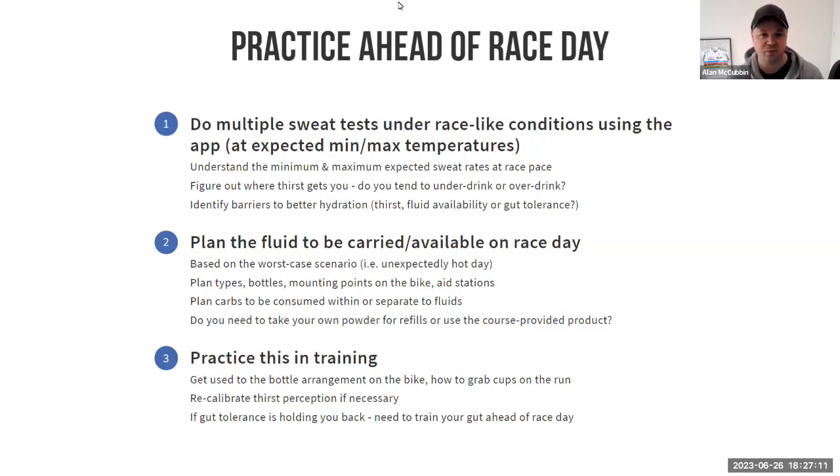And what you'll find is if you continue that volume of fluid, if you do that 2 or 3 times a week, after 3 or 4 weeks, it'll feel less uncomfortable. And then you can potentially push it higher if you still need to go further, and continue to do that until you get up to the maximum fluid volume that you might need on race day.